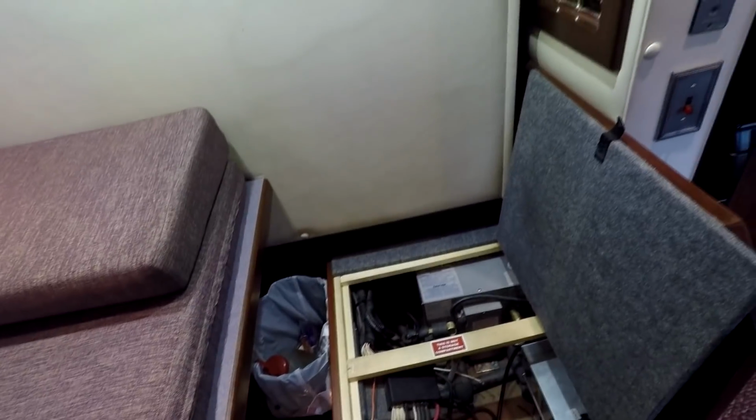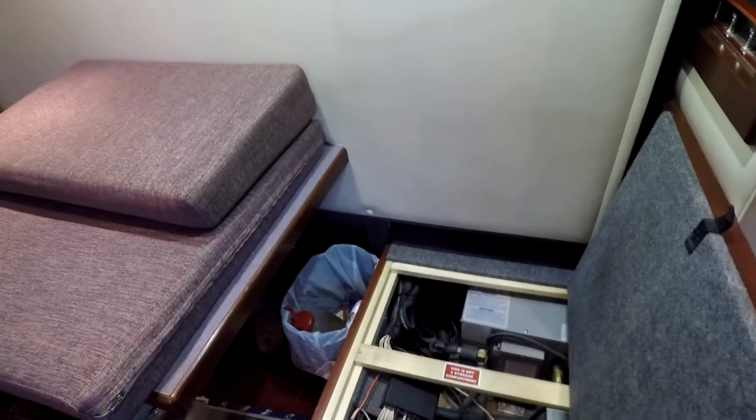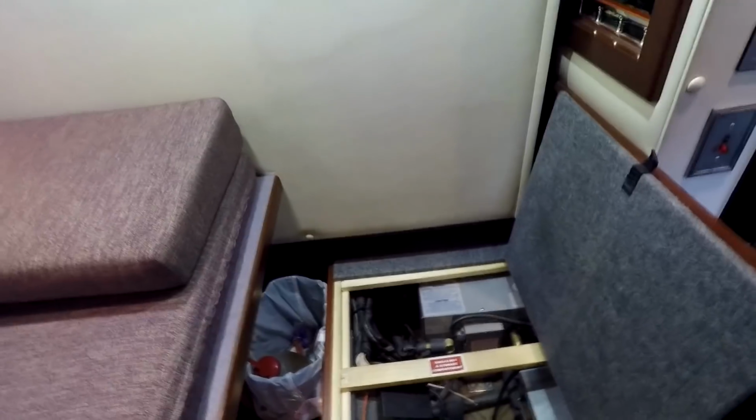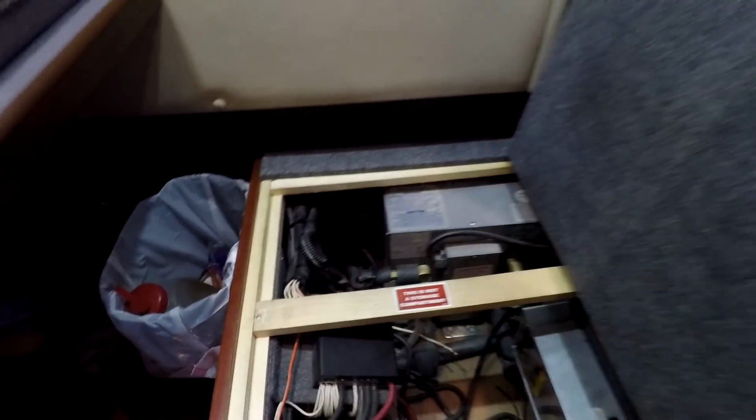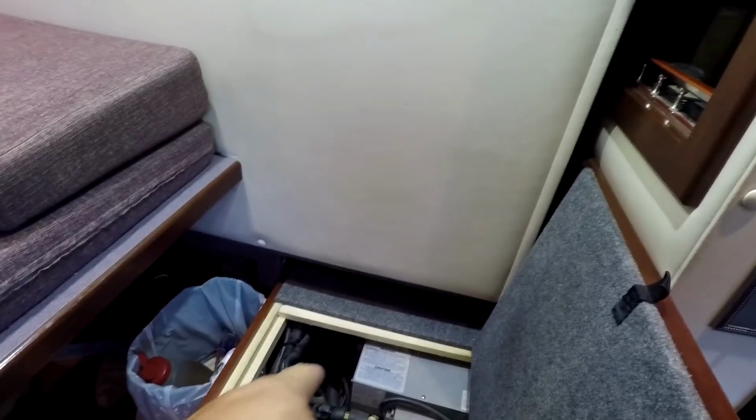But if I need to run any of those appliances, I start the generator up, and I've got unlimited AC, just like in your house. When I shut the generator off, then I have to run off the batteries, that inverter, and all this other stuff that is 12 volt. So that's the different systems in there. Way back in the shadows, that's the water pump. You flip the switch on, it turns that electric water pump on and pumps the water around to the sink area and to the shower.